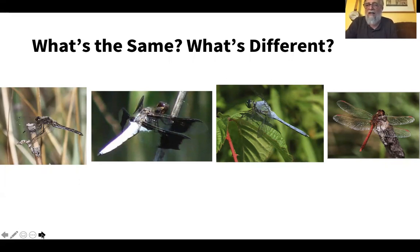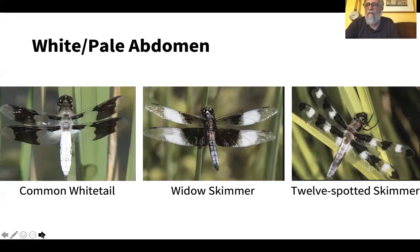So here we have abdomens that are all different body color, and then wings. And so we can begin to make comparisons. And there are the black spots on the wings. And we do have a field guide that we'll be sending out to people, and we'll have an example of a field guide page for that. So the next slide, please.